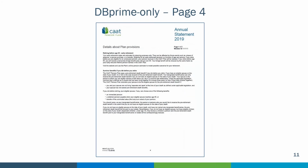So on page 4 of the statement, we have details on the plan provisions. In this section, we provide information on retiring early from the plan. And the next section provides information about survivor benefits offered by the plan if a member dies prior to retirement.